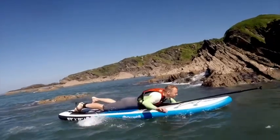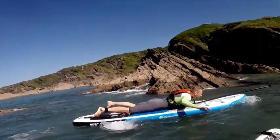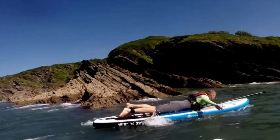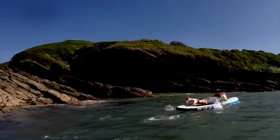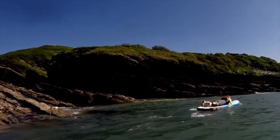It's really effective because you're lowering your profile to the wind, so if the wind does turn offshore, you're not being blown out because you're lying on the board and you're able to propel yourself forward. Make sure you practice this in shallow water before you go out.